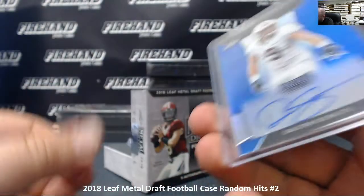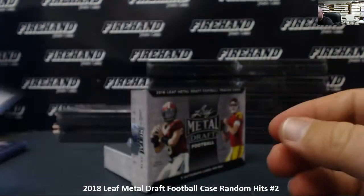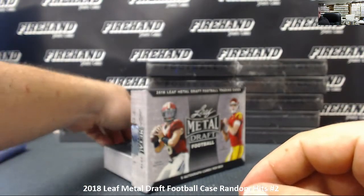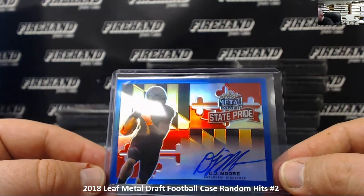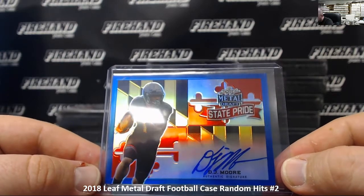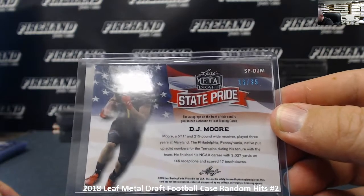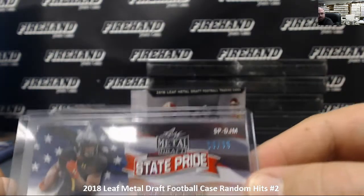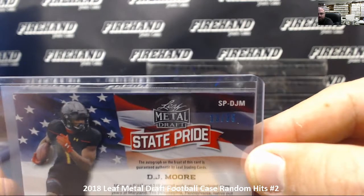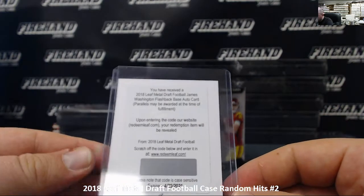Strangely, it's one of the few cards they don't mention the team name or the school name on the back, but it looks like Stanford judging by the uniform. Next up, State Pride autograph, blue version, DJ Moore. It's from the state of Maryland, and he went to the University of Maryland. That one's serial number 13 out of 35.